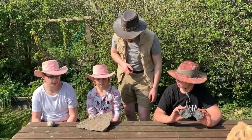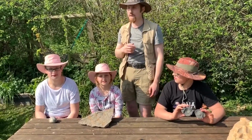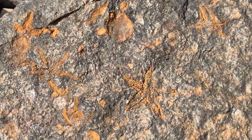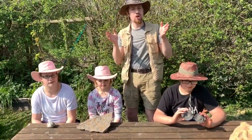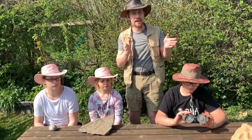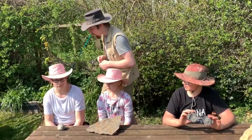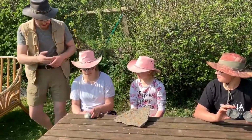Talitha, what have you got? A starfish. A starfish. Tell me, how did you know that that was a starfish? It looks like a star. Because it looks like a starfish. You see, many of these fossils look exactly like their modern day counterparts. They're called living fossils, and that's a whole other subject that we're going to be talking about in a later episode. Esther, tell me what you've got.